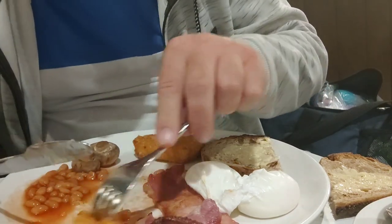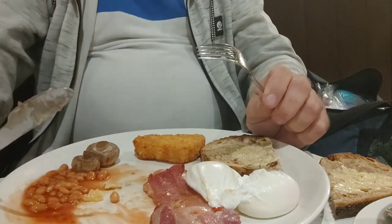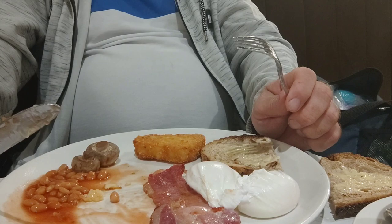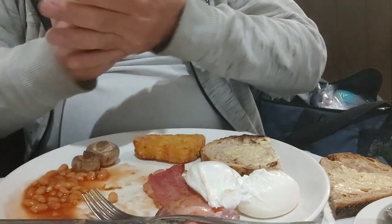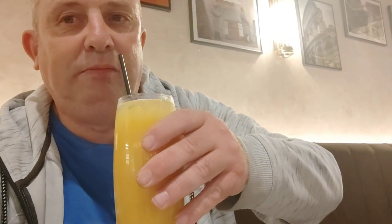Oh, this is going down a treat, this breakfast. It's like, I felt like I haven't eaten for a week eating this. So it's time to try some juice. Let's try this orange juice. That's nice. Tastes like concentrated orange, eh? But I quite like that, so that's all right.